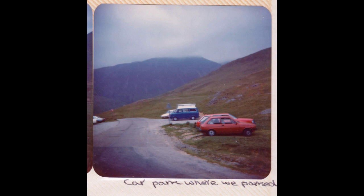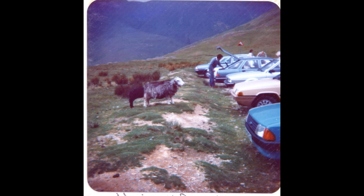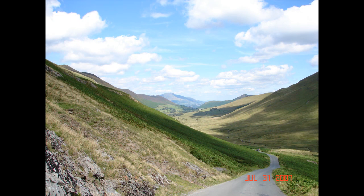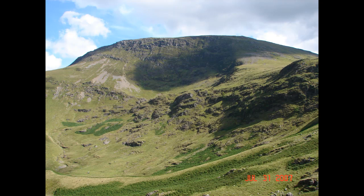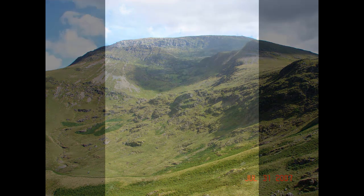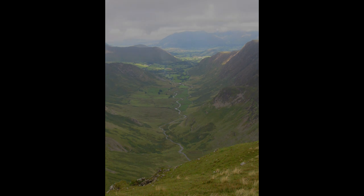So that's that blue vehicle there. I wonder if it's the same one. That's from 1984. Same one, but the other side of the car park. These were taken with only a 126 camera. Now this is, as you can see, July 31st 2007. That's where we've just come up. Graham and I were on the Goldwing, and that's what it looks like from the top of the summit, really. That's the road down there. Look at that. It's beautiful.